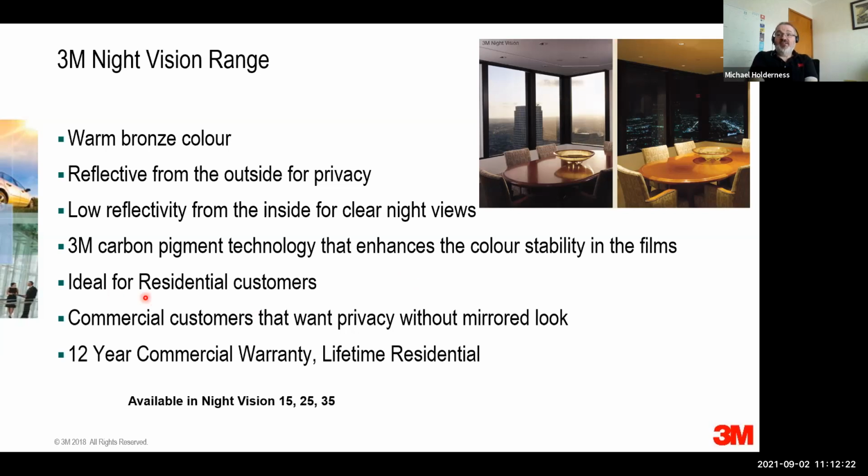We found that this is quite a selling point for residential customers, particularly for privacy, that still want to see out, and for commercial customers that want privacy without a mirror. 12-year commercial warranty this time rather than 15, but still the limited lifetime residential. Got a good story for Night Vision.